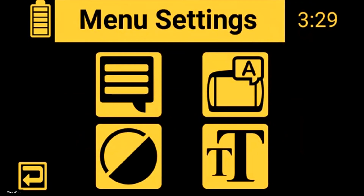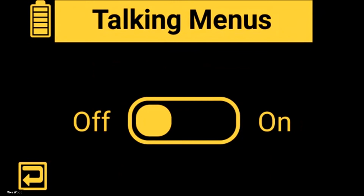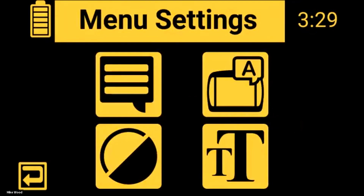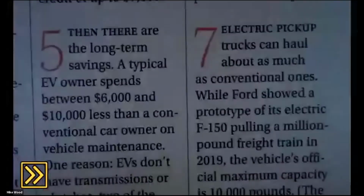So I'm going to go back in to shut off my talking menu. If I click on that top left talking menu button, once it tells me what it is, I double tap it. Talking menus toggle switch currently set to on. So it's telling me my talking menu is currently set to on. If I double tap that, it's going to shut it off. Then I can go back to single tapping to get through all of my options and menus. And I'm going back to my live view now.